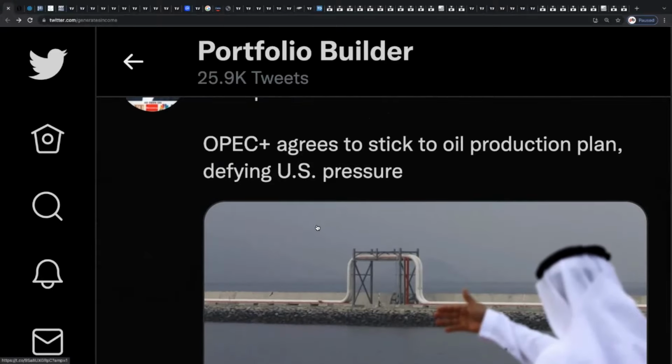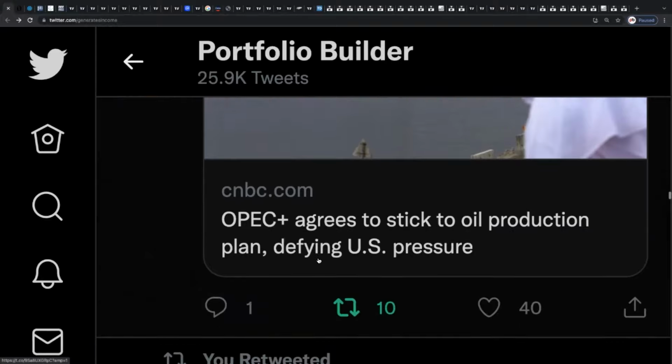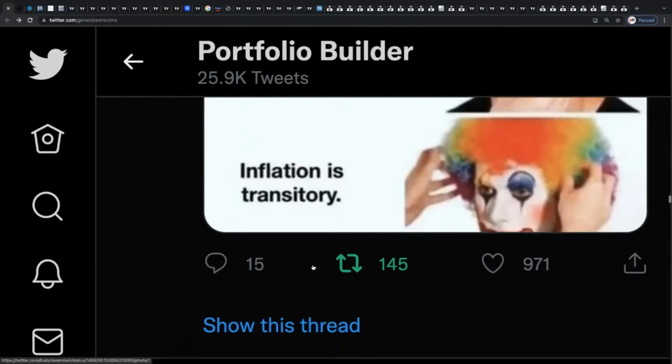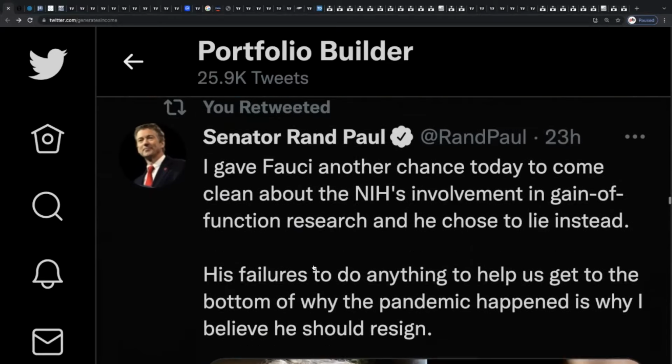OPEC is not going to ramp up production. Neither are US oil and gas companies. So the pressure for prices to at least remain stable and then rush higher into next year is intact.